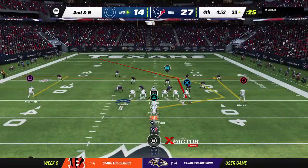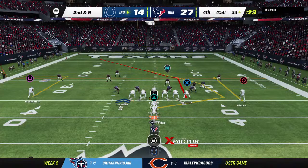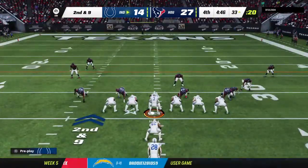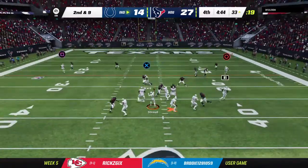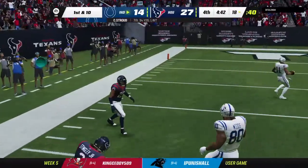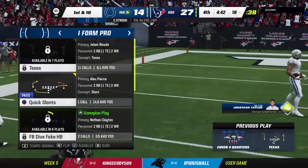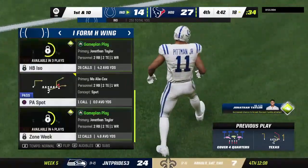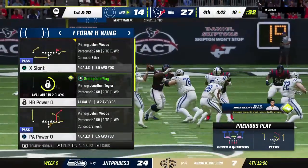Ball at the 33, 2nd and 9. Now they'll switch it up here and look to throw. And connecting here with Pittman on the out route. And they'll have it in the red zone before he crosses over out of bounds. 2nd catch for him today, and it'll wind up a first down.